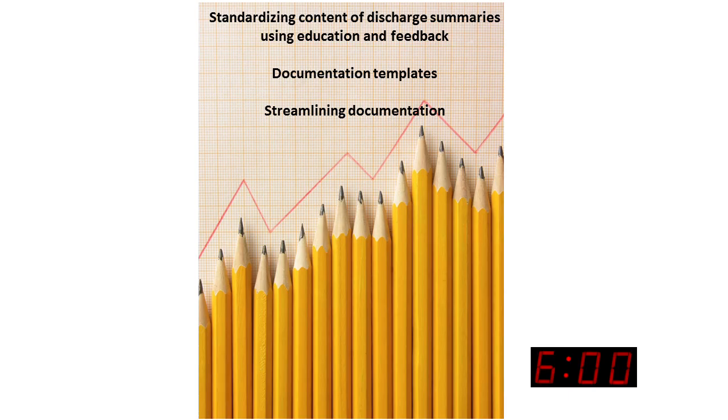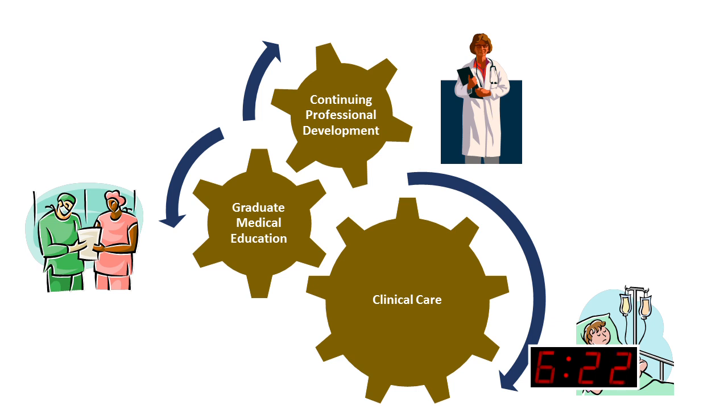Engaging frontline clinicians in identifying opportunities for improvements and spearheading QI efforts can lead to clinically meaningful change. The most productive aspects of our intervention were standardizing the content of discharge summaries, using peer and faculty audit and feedback, and reducing redundancies by changing documentation policies. In conclusion, we markedly improved written communication at hospital discharge by integrating our clinical QI goals with graduate education and continuing professional development needs. We believe that adapting this intervention to other clinical training programs is feasible and likely to result in similar positive effects. Thank you.